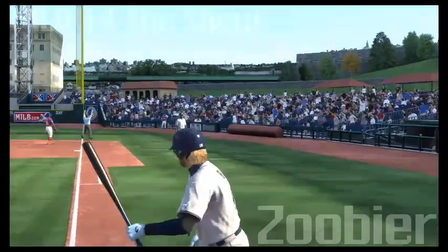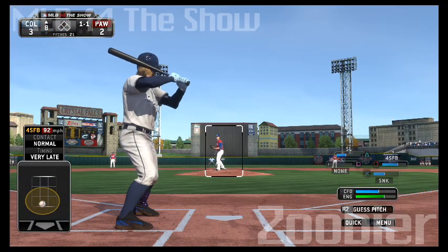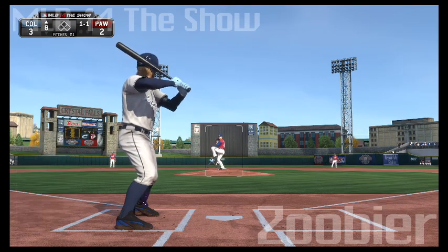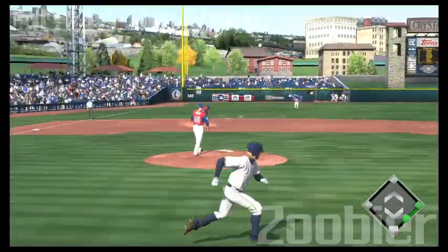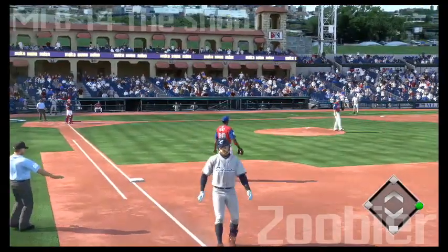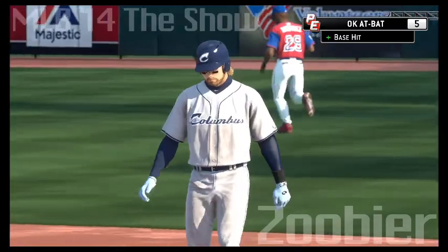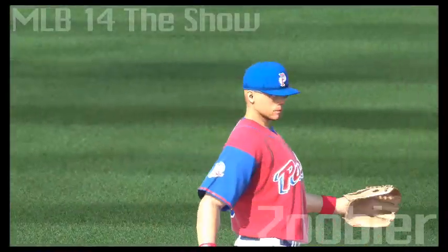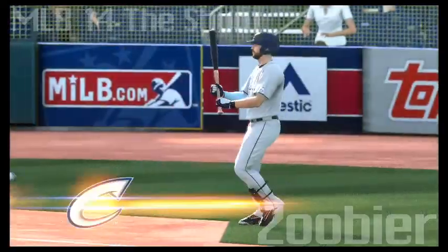Out of play off to the right. It's 1-1. And this is on the ground toward the hole. Throw will be well late as he reaches it first. And here's a situation where, heck, just make contact. Put the ball in play. You never know. Winds up beating this ball out.